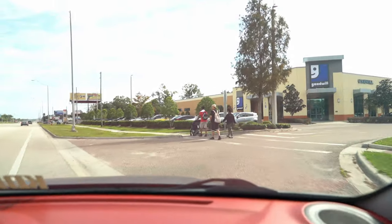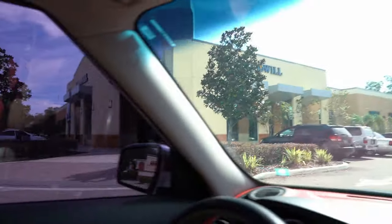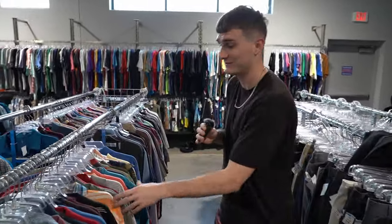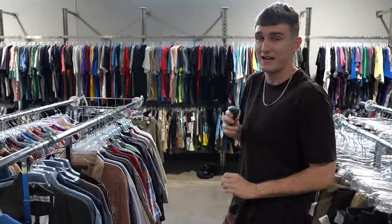Oh, don't hit them, it's free points. To the next stop. This one looks pretty good though, I'm not gonna lie. I have a huge, huge, huge feeling about this store. That's gonna be insane. I don't know. Something tells me there's a lot of racks to look through and I got a good feeling.